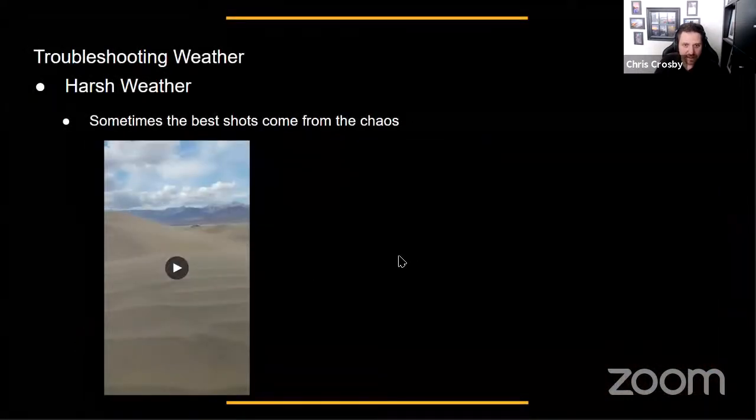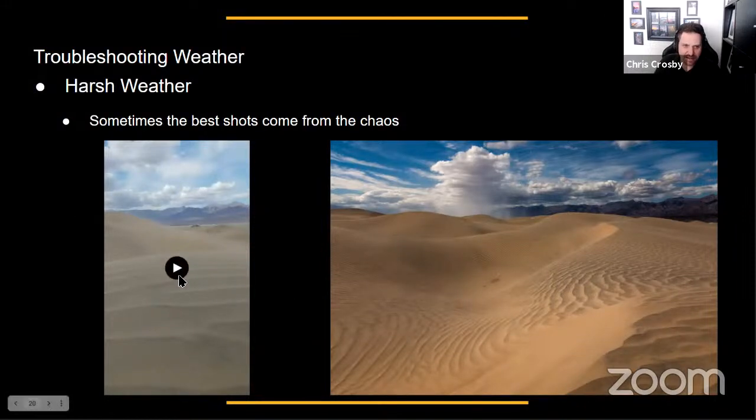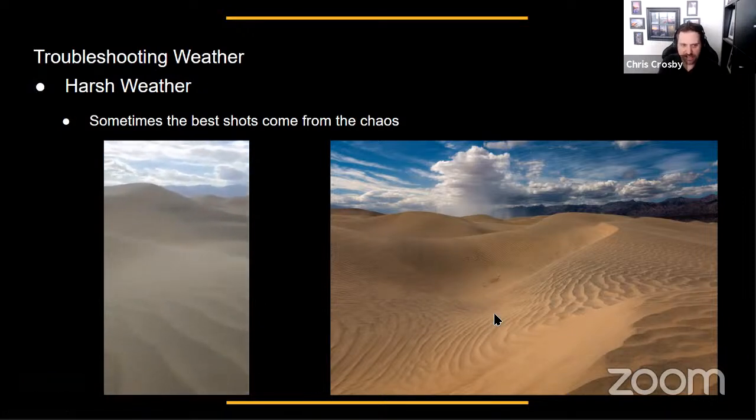Another one, this one was taken during a thunderstorm type afternoon in Death Valley. And again, with the wind, as you can see in the video, actually blowing sand.